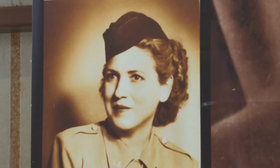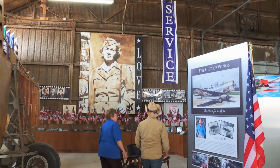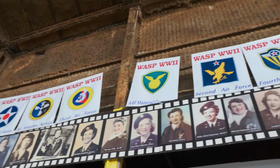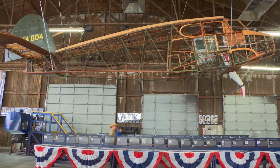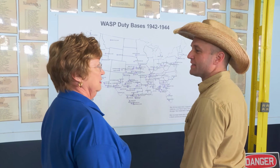Beautiful, smart, brave, and tough. Serving our country at jobs others didn't want, like ferrying planes from factories to bases, or worse. Some of them were tow target pilots that towed targets for gunnery practice. Oh, that doesn't sound like a very good job. Live ammunition.